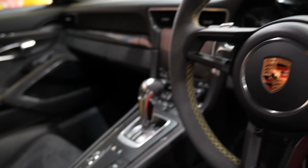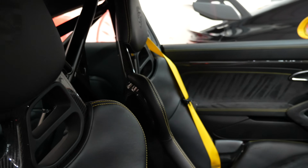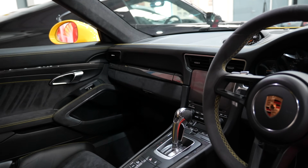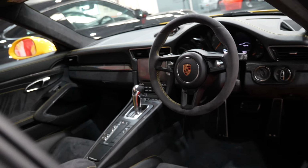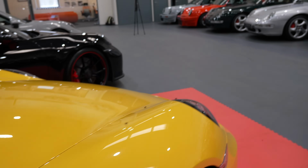9,000 RPM, ready to rock. Front axle lift as well. More contrast stitching on the seats, yellow belts. It's really cool. And with it being a Gen 2, it comes with the updated PCM with Apple CarPlay. So that is a superb car, superb.